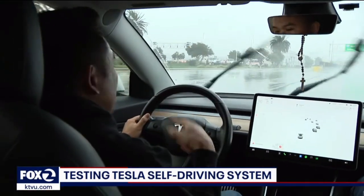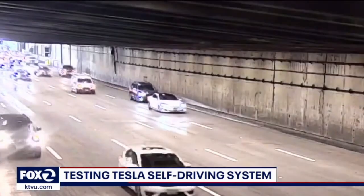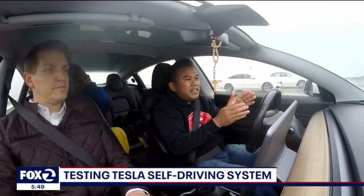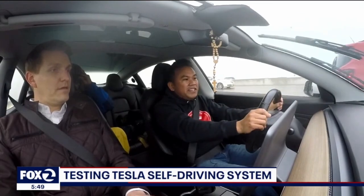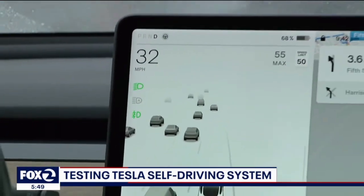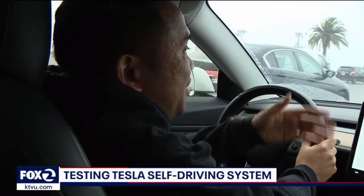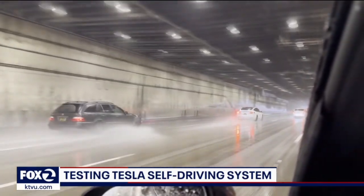I've taken over because we're going too slow. I've never done that before, but feeling that could have been the condition that they were going through. Proof an unresponsive driver can be a danger, and that Tesla's technology is still intelligence in progress. Oh no, it's not perfect. It cannot replace the driver right now. No way. Brooks Giroux, KTVU, Fox 2 News.